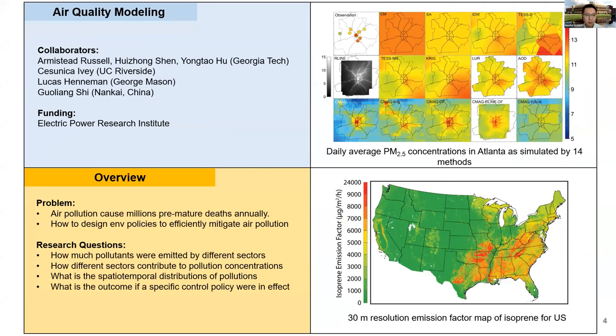Okay, so next, the second theme of what I'm doing is air quality modeling. I run a bunch of different models, where on the upper right corner is daily PM concentration simulated by 14 different models in the Atlanta region. The reason why I do this is we want to answer some critical questions related to air pollution.